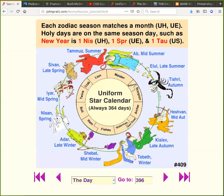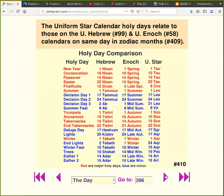First fruits. And it's in Sivan. And so the same thing works on the star calendar. So now you have 30 more holy days. This gets pretty tricky. But we're almost to the end of the course. We're tough enough to do some tricky stuff.